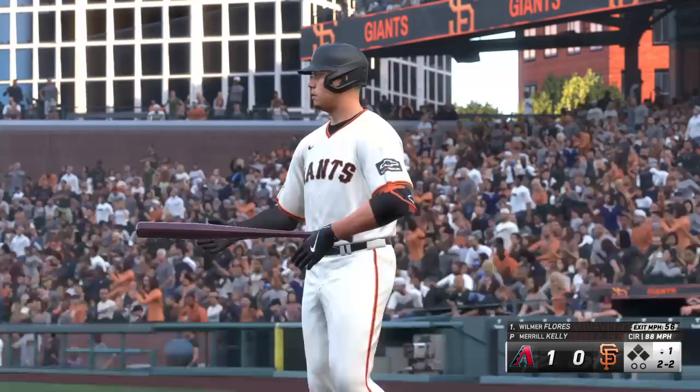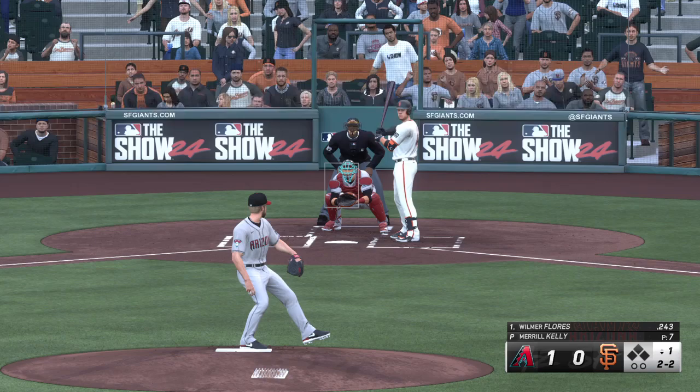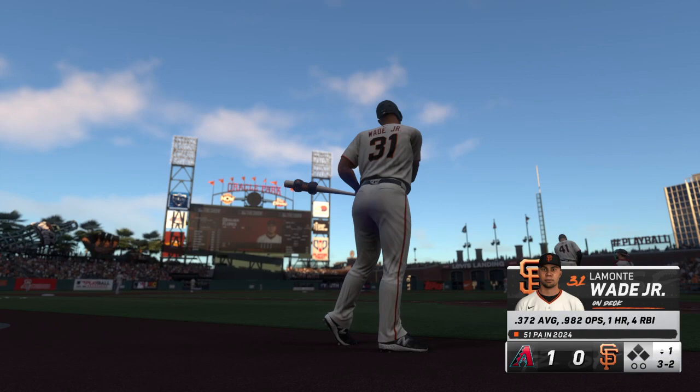Well, he's having a tough time getting a pitch by him. As a hitter, you feel pretty confident that you're seeing different pitches and still able to make some type of contact. A little bit high. 3-2 now. Lamont Wade Jr. up next.